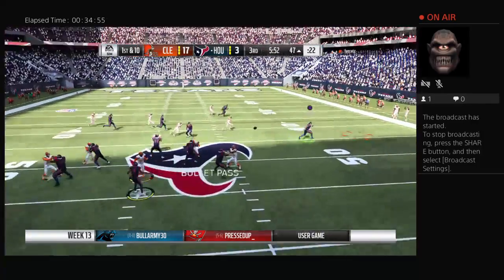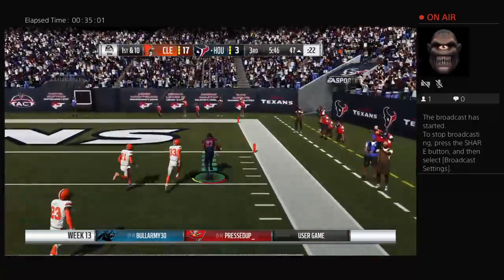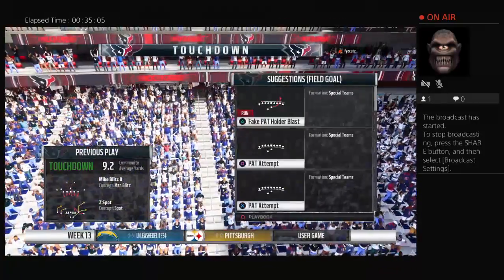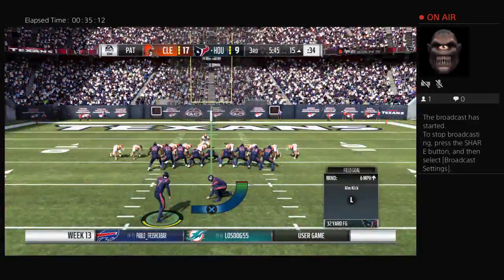On first down, Watson finding his safety valve here. That's complete. 20. Touchdown, Houston. A big his third touchdown now on the year. And the Texans draw a bit closer.